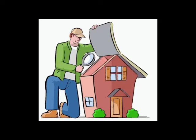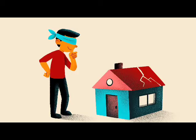Plumbing. Plumbing issues may be less obvious to the inexperienced investor, but there are telltale signs inspectors know to keep an eye out for.